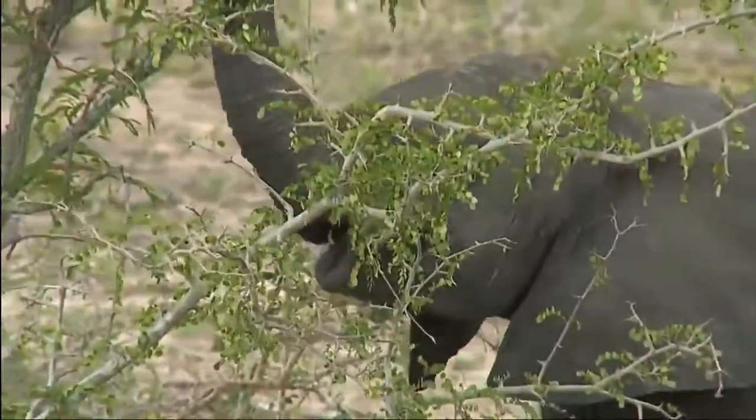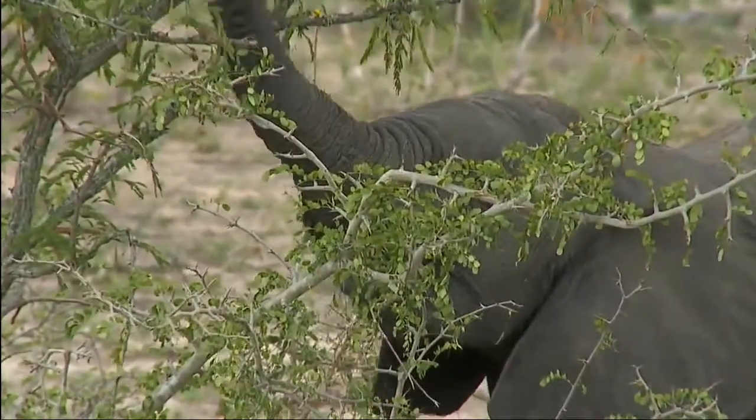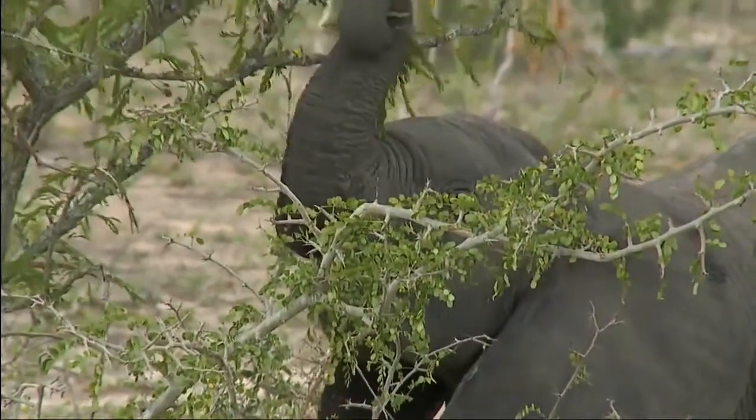Oh, look at him. Really enjoying that little sickle bush. And that, in a really, really wet year, is something an elephant wouldn't feed on.